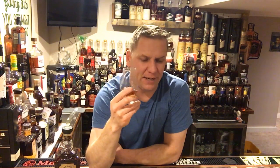Tons of butter. Tons of sweetness. Tons of corn, more like popcorn though. Like pecans. Tons of candied nuts. Molasses. Tons of sweetness. Lots of different sweet elements coming through on this. High viscosity. Nice and dark, especially for a spirit only aged 4 to 7 years.